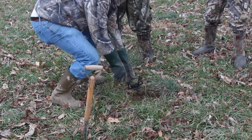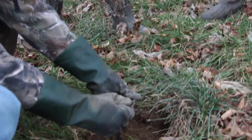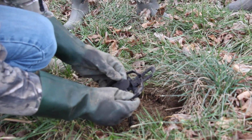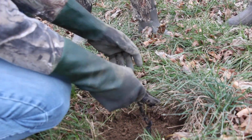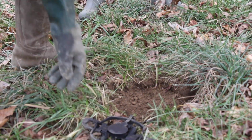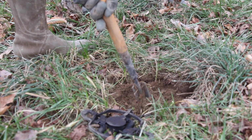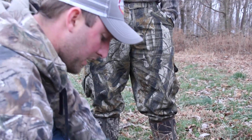Okay, now we set our trap. You want to make sure when you're setting these traps, of course, not to catch your fingers. And you want the pan, the pedal, to always be level with the trap as you're putting it in the ground. Always make sure everything in here is loose, because the main thing about this right here is it has to be good and sturdy.